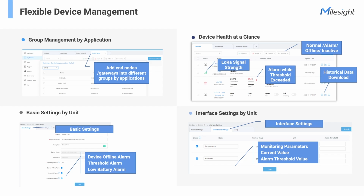It's also very convenient to name the group by its application, for example, smart agriculture, and then you can quickly group the related sensors, such as soil sensors, light sensors, water level sensors, and irrigation controllers into that agriculture application for further management.